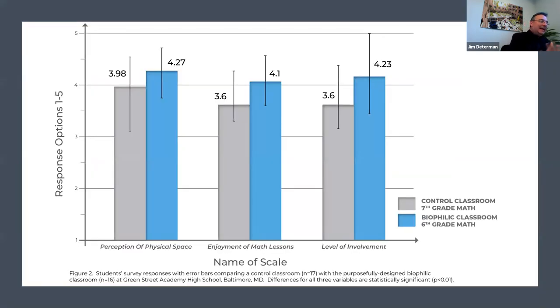Then students at the end of the experiment were asked about their learning in their classroom. And there were three different scales: perception of their physical space, their enjoyment of math lessons, and their level of involvement in the class. And their scores were ranked. And as you can see, the blue bars, the biophilic classroom, you can see that more positive responses were received from the biophilic students rather than the control students. So at least their own perceptions of the biophilic classroom were quite positive.